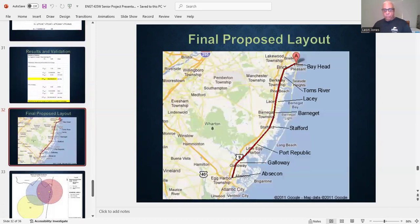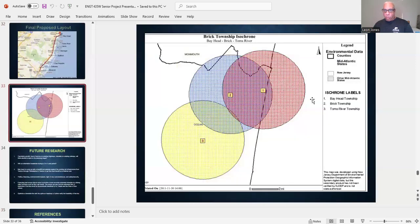And also, looking at the map here, here's what your final layout would look like. Going all the way from Bay Head to Toms River to Lacey to Barnegat to Stafford to Port Republic to Galloway to Absecon. And this is your isochrone. This is where one station would be for Bay Head, because I blew this map up a little bit so you can see what the isochrones really are. This is your Brick Township, and this is your Toms River.